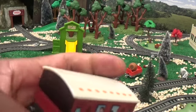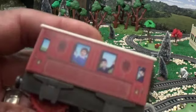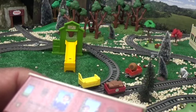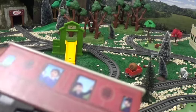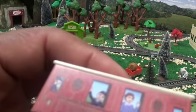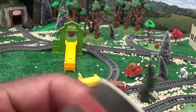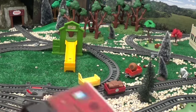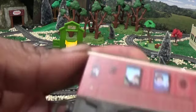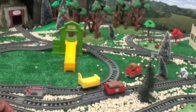All right. This is the coach that comes with the Duchess. See, it's got some people. I guess this will be some type of royalty inside. That's the rear, and on the other side, it looks like the same people. Yeah, same people. So that's that. Only one of those. I think she has two, but of course we'll see if we can find some coaches for her. All right, that's that.